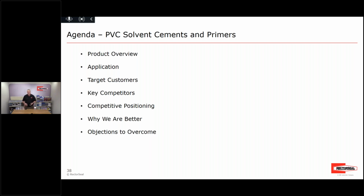Our agenda for the PVC solvent cements and primers: we're going to do a product overview, application, target customers, key competitors, the competitive positioning of the PVC cements and primers, why we are better than the competition, and objections you can expect to see and how to overcome those.